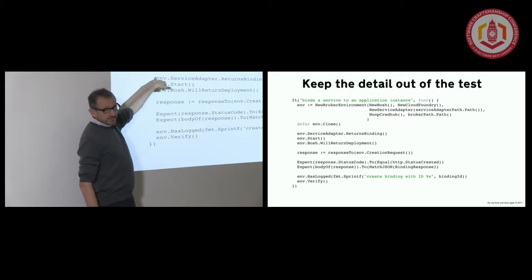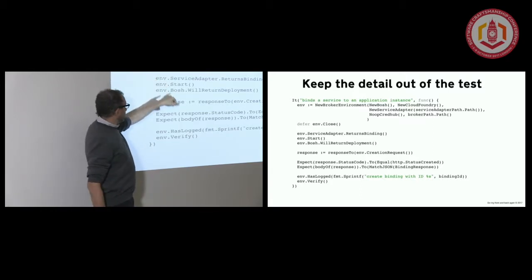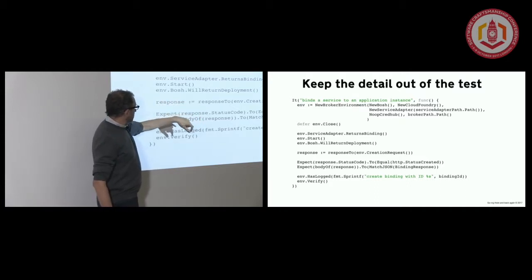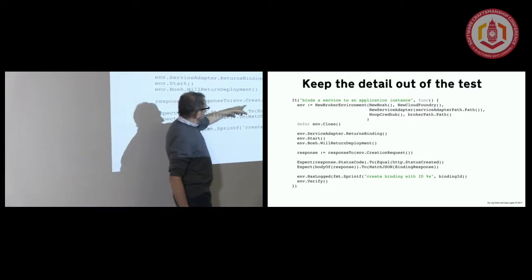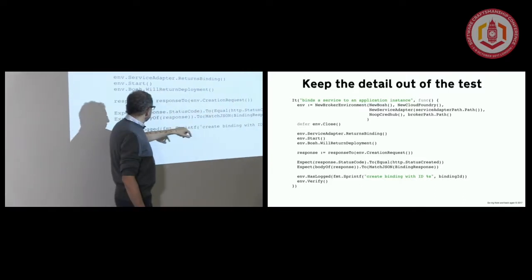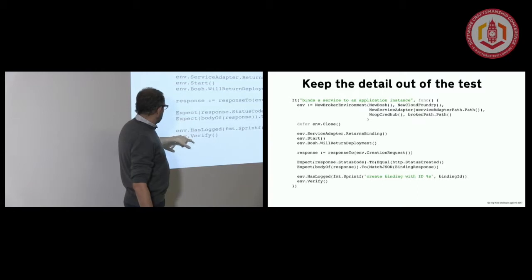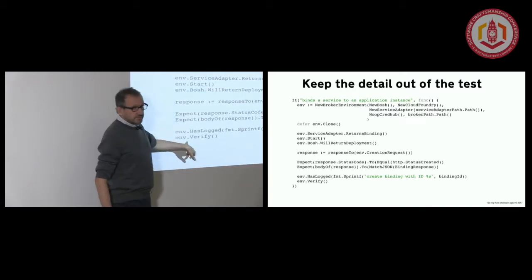We do this first because of the shell thing. We tell our fake Bosh to return a deployment. We get a response to a creation request. And then we do some expectations, and then we check the logging, and then we do some clean up and verify.